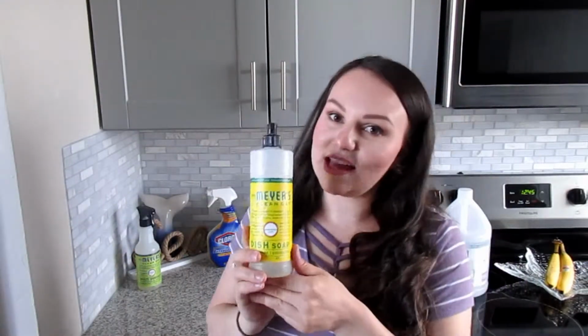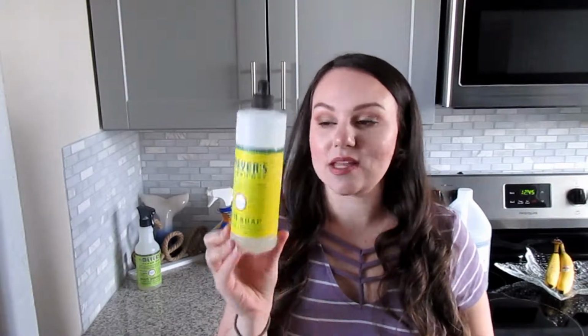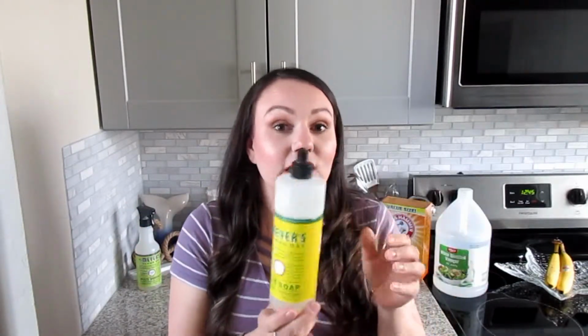Along with the Mrs. Meyers, I really love the dish soap. And my favorite scent right now is the Honeysuckle, and I want to try the lilac too because I think that one would be really good for the dishes for summer, nice and spring. But this is an amazing summer scent as well, but I really liked it in the winter too because it just kept things nice and bright, kept me in a good mood, and a little goes a long way.